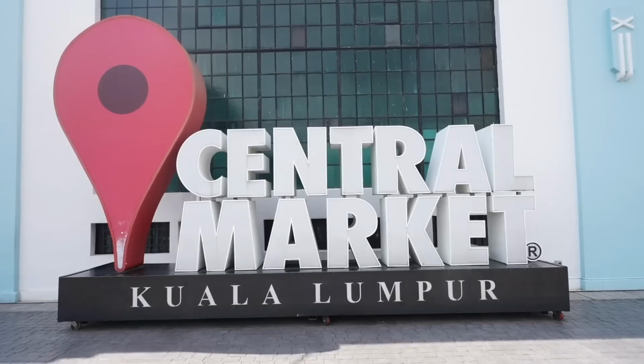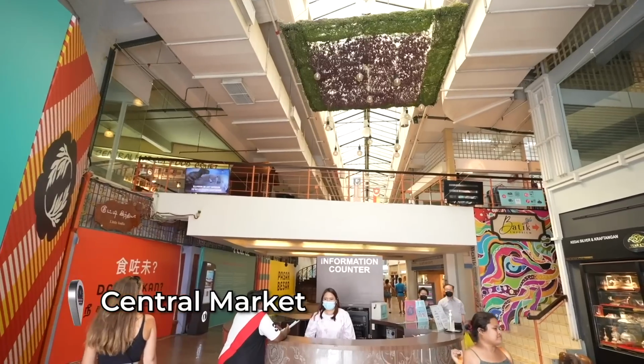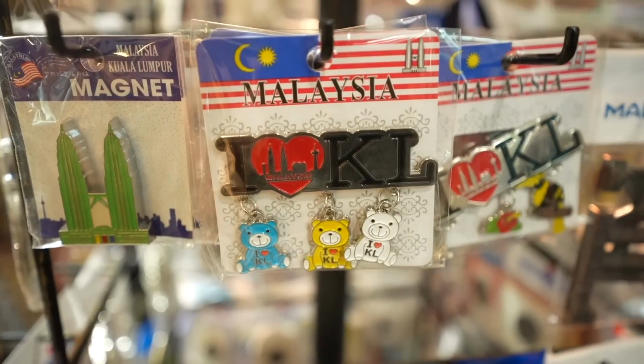Enough shopping done at Petaling Street, you can head over to the Central Market, which is located inside of a restored Art Deco building and offers a diverse range of handicrafts, artworks, and souvenirs. It's a treasure trove for art enthusiasts and shoppers seeking very unique Malaysian gifts.